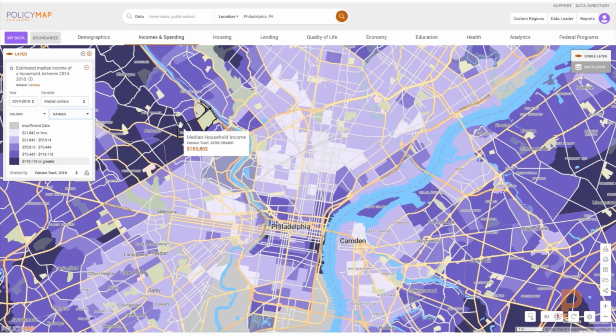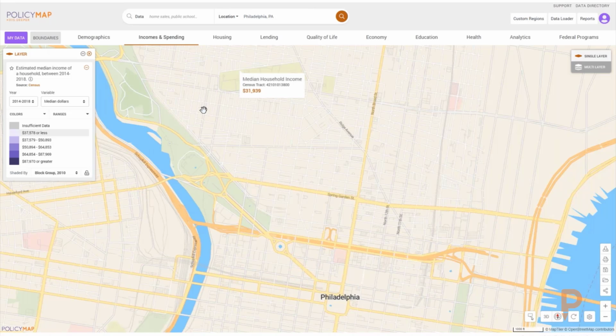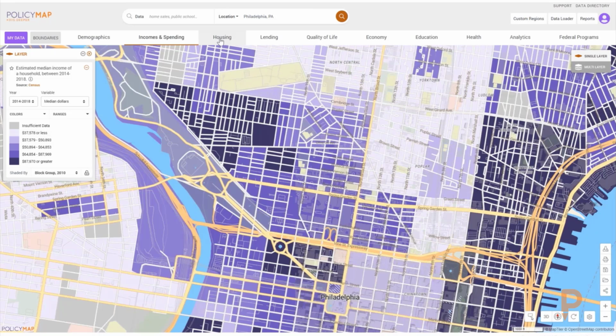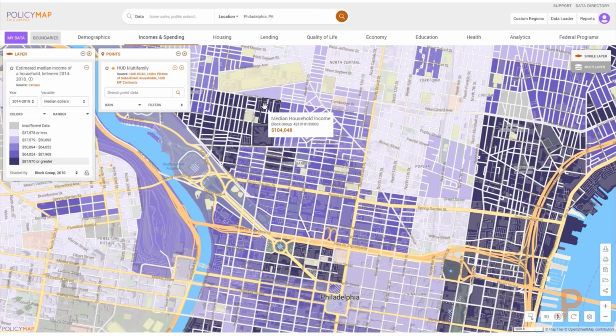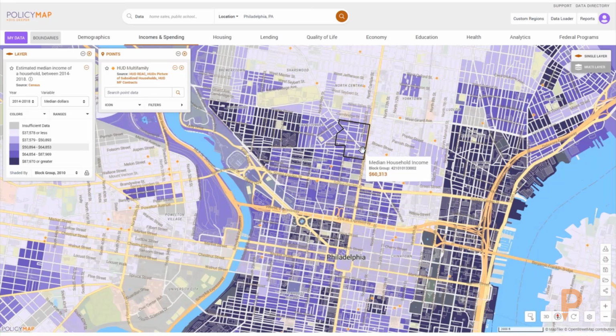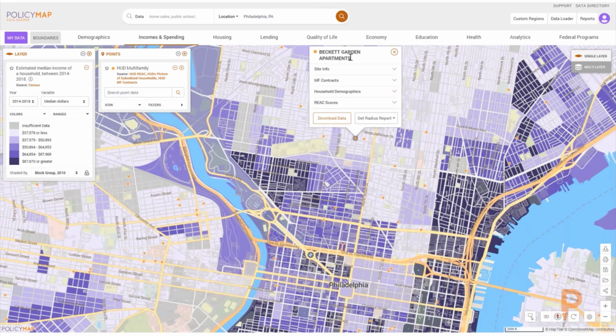As with current PolicyMap, you can look at a layer of data on a map, and you can also put point level data, address level data on top. So if we look, for example, at HUD multifamily points, I'm going to put those on the map. I'll zoom out a little bit more, but you can see that the HUD multifamily locations all immediately shade or color as an orange diamond. And when I hover over any one of them, I can see the name of that HUD multifamily property. And when I click on it, I can get more information about that development, site information, the household demographics, the REACT scores, and so on.